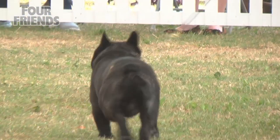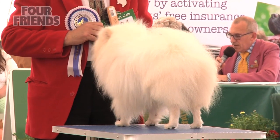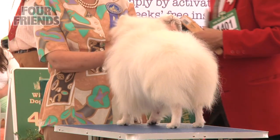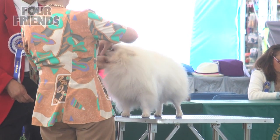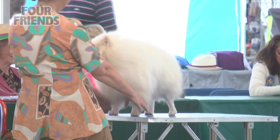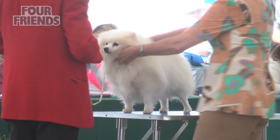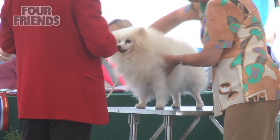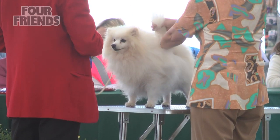On the table now we see the German Spitz Klein, judged by Lisa Moyer. Lisa selected another male, 1401. German Spitz is thought to have descended from the Nordic breeds, the Samoyed and the Lapland, which were most likely brought over to Germany with the Vikings. A fact which confirms their ancient history indeed.